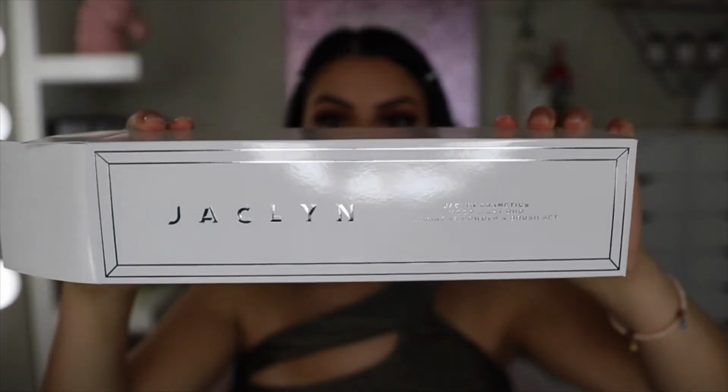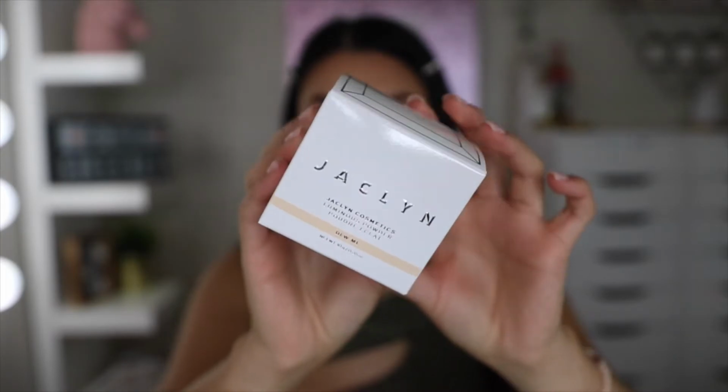So for the Moonlight package, the duo, it came in this big box, and then when you take it out, it has the Moonlight in this little square box right here. I honestly think this package is a little unnecessary, but it's fine because inside it just has that, and that's the brush. So kind of, I don't know.